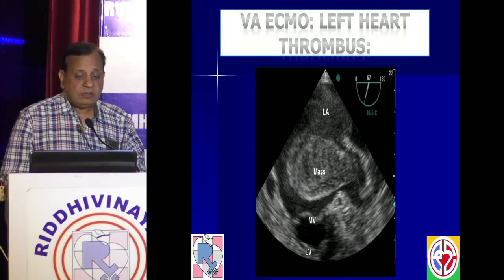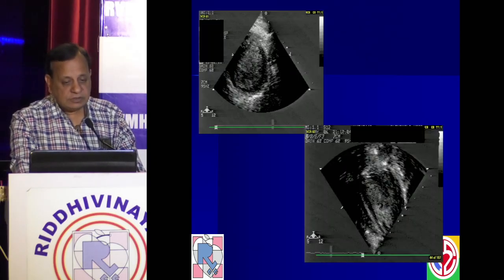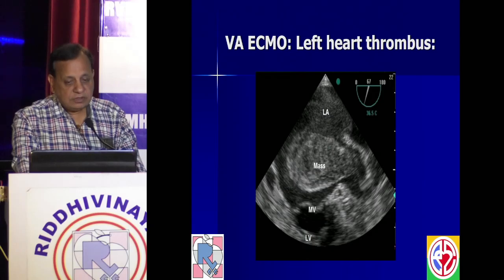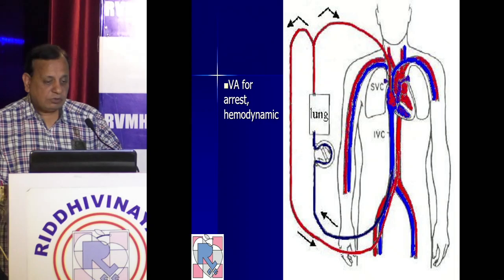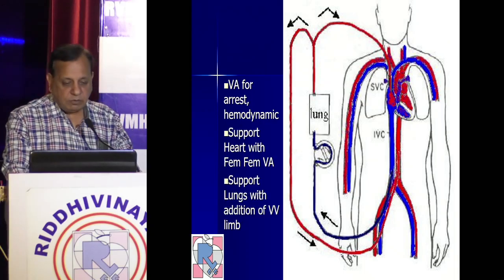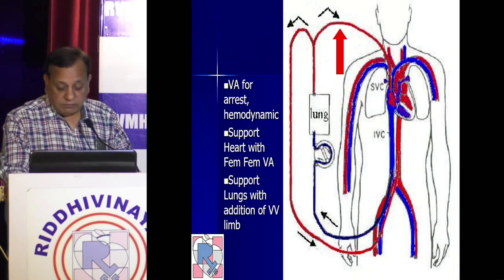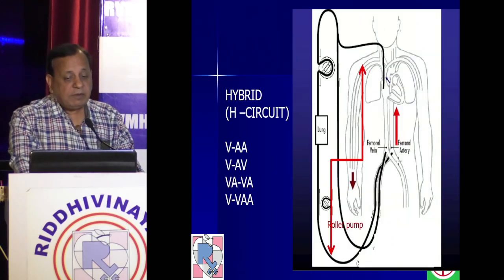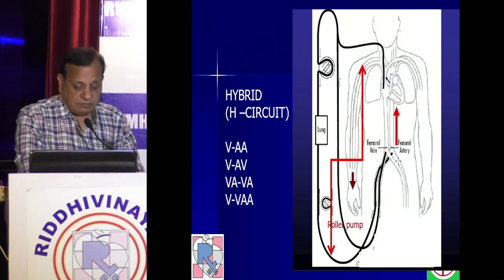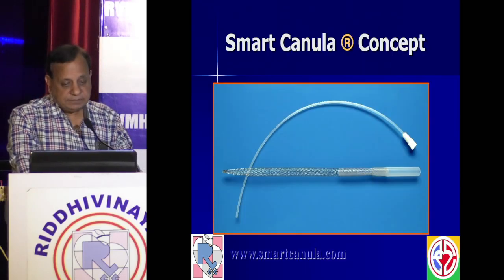Now, VA ECMO, after a left ventricular stasis, is a thrombus. You can see an LA thrombus. You can see an LV thrombus. This is aortic root thrombus. So, what is the solution? The solution for ECMO is to convert the patient from VA ECMO to VVA ECMO or VAV ECMO. Other hybrid circuits that can be used to tackle left ventricular stasis are VAA, VAV, VAVA, or VVA.